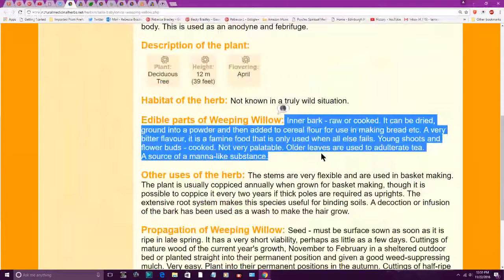The inner bark, raw or cooked. It can be dried, ground into a powder, and then added to cereal flour for use in making bread, etc. A very bitter flavor. It is a famine food that is only used when all else fails. Young shoots and flower buds cooked, not very palatable. Older leaves are used to adulterate tea, a source of manna-like substance.